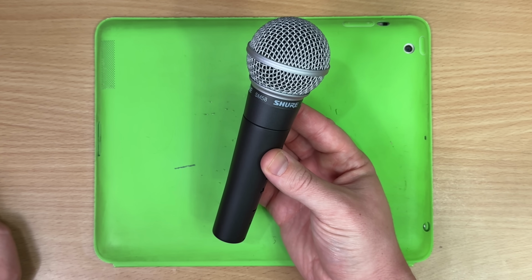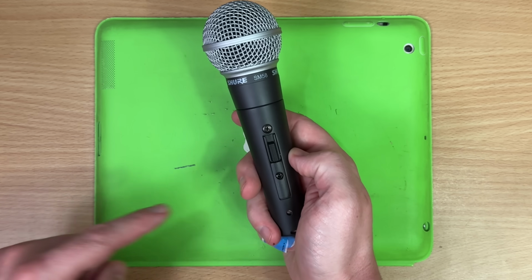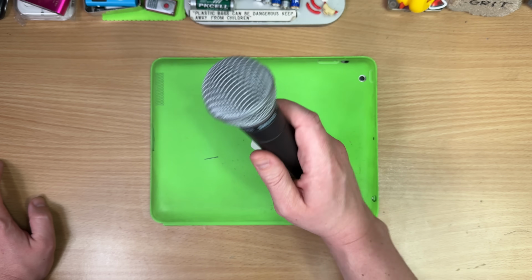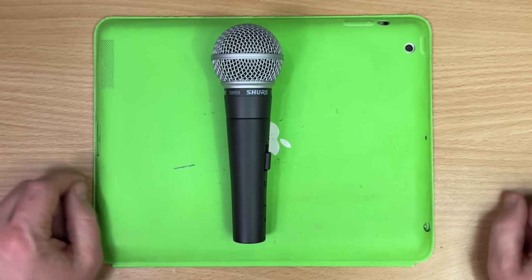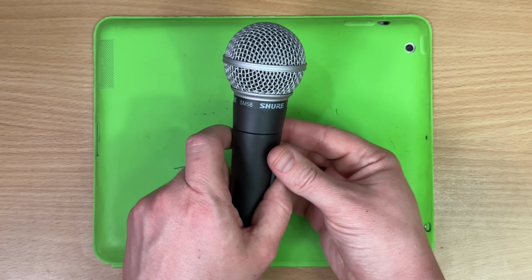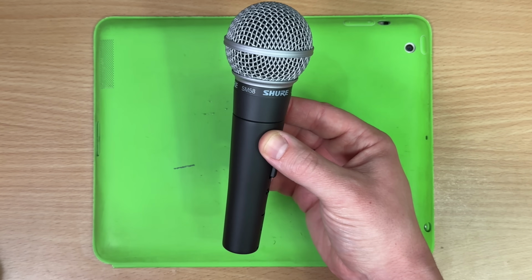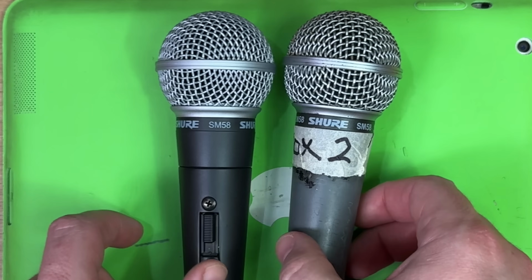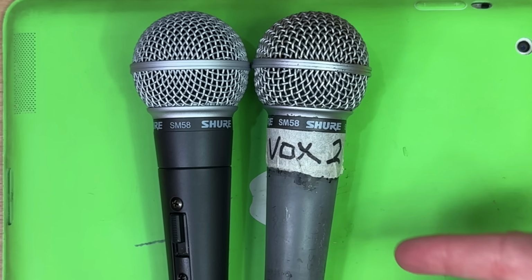So this is my near new SM58. I got it for the drum stream because, look, I wanted a switch so I can talk and then play cymbals and then talk without blowing your heads off. Well, on the topic of expense, a way to get professional equipment cheap is to go used, and I need to introduce a microphone. Yeah, this one is heavily used.